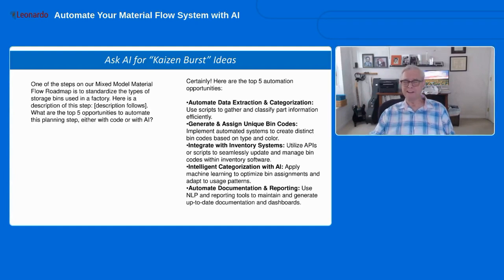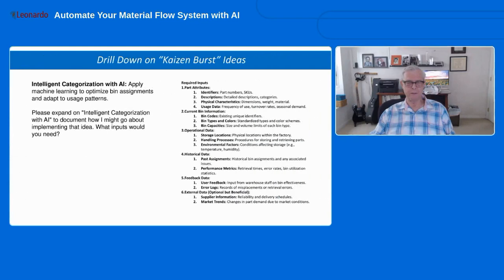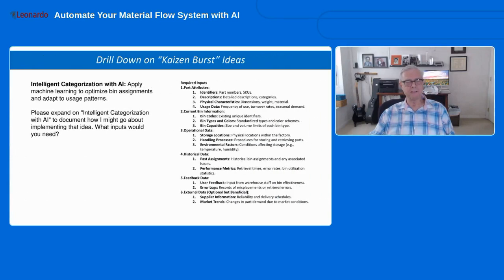So now we drill down again, right, to the next level below. I said, intelligent categorization. This is the actual prompt I typed in. Apply machine learning to optimize bin assignments and adapt to usage patterns. That was a suggestion. So I say, please expand on intelligent categorization with AI to document how I might go about implementing that idea. What inputs would you need? Boom, it comes back with a list of all the data input information, which hopefully would come from the Plan for Every Part database.